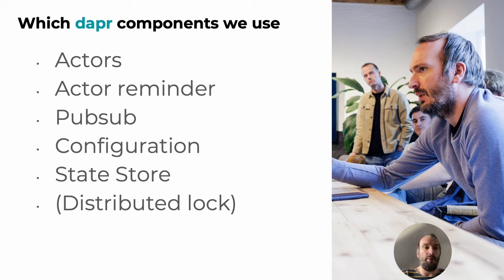We heavily rely, of course, on the PubSub, and on configuration. So all the configuration settings are stored in App Config within Azure and within Redis on the local side. And we also use reminders, for instance, because an offering has an expiration of 30 days. So we need to set a reminder that after 30 days, the state is changed from open to closed, because the reminder pushes that to closed. Distributed lock is also one thing that we have not implemented yet, but we need to implement it because of the locking mechanisms that we need for our solution.